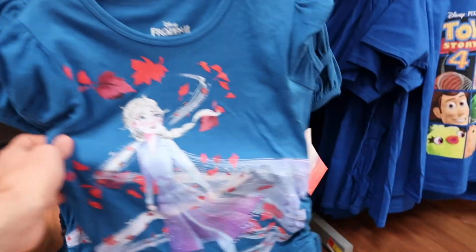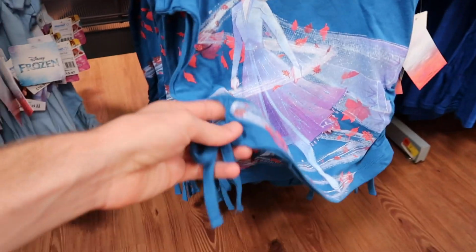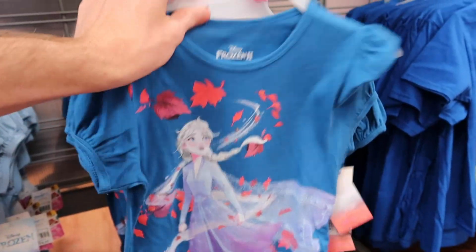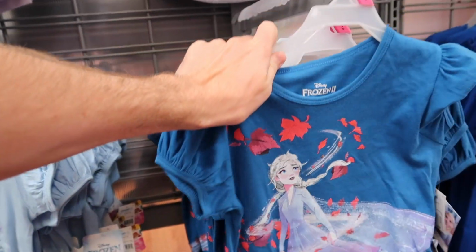Believe in the Journey. This one also has Elsa too. It's kind of got like the ties on the bottom too. And I believe this is $10.97. Yep, it is $10.97 too. And nothing on the back of these shirts.